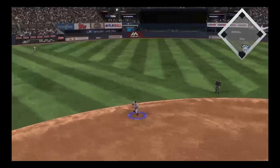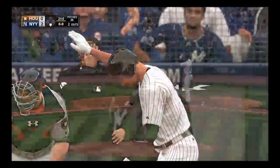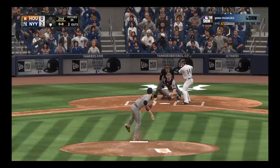Short, hit hard. Correa scoops it up. Throw on to first, two gone. Here's Neil Walker. Head-to-head pass with Dallas Keuchel. Not great. He's 1 for 8.